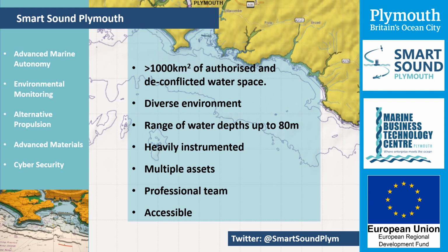And also it's accessible in the sense that when an organisation comes to use Smart Sound, we don't expect you to come with years of experience of deploying equipment in the marine environment. We will walk you through that whole process. We can help you take your prototype, we can marinize it, we can ruggedize it, we can develop a mission plan, a most appropriate way to validate that piece of marine technology, and then we can help you with that mission, and we can deploy and we can walk you through that whole process.